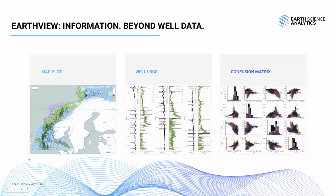You won't see that display everywhere. This is an integration of many wells, several hundreds of wells with core data, and it gives you a better idea of what type of porosity you are able to expect from looking at the cores.